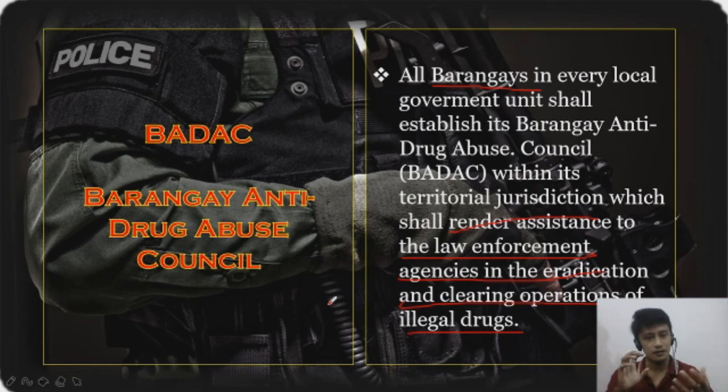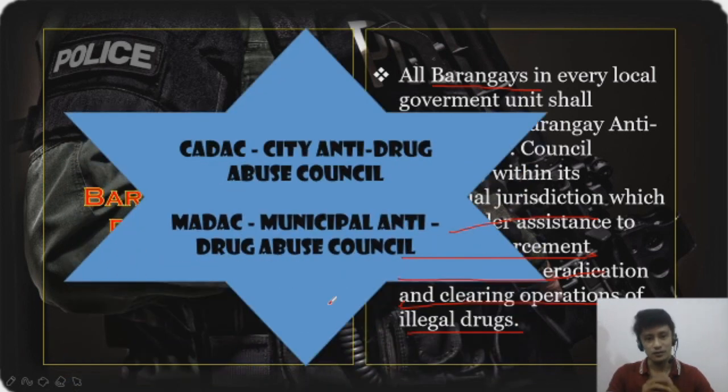And then after na napatunayan, na-verify nila that they are really users of drugs, then that's the time they can be enlisted dun sa target list naman. Okay, so una, whitelist, and then pangalawa dyan, target list. Target list, sila talaga yung proven that are users of drugs. So pupuntahan nila, they are going to enforce Oplan Tokhang. Okay, and then yan yung role ng BADAC. Pero ano naman yung CADAC? Parehas din naman yung role, shall render assistance. Yun nga lang, CADAC stands for City Anti-Drug Abuse Council, and MADAC stands for Municipal Anti-Drug Abuse Council. Okay? So please take note of those.